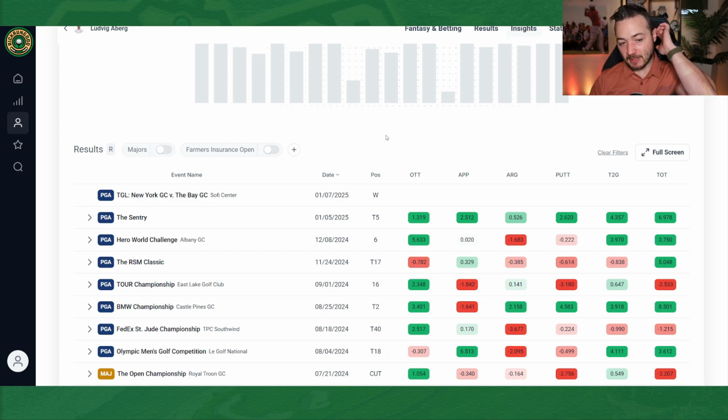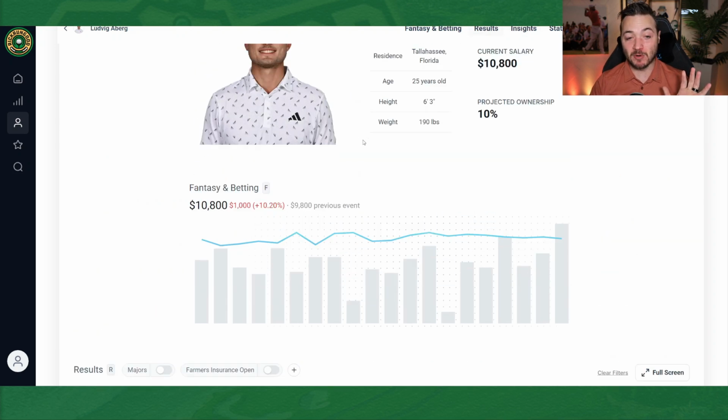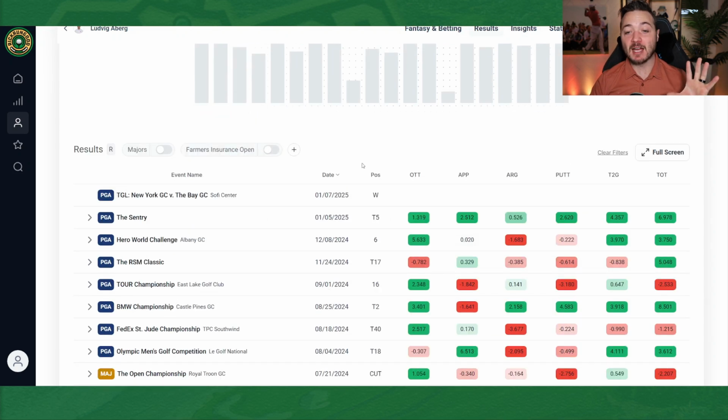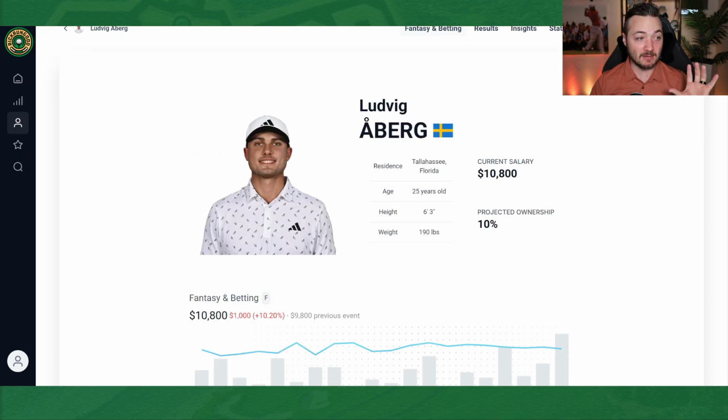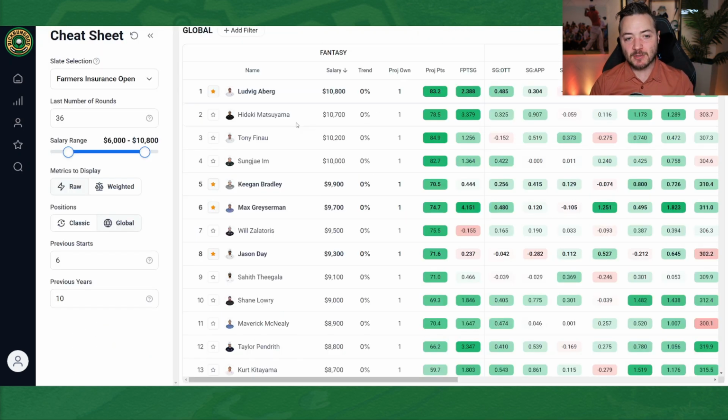The thing about him, and I'll continue to say this, his game translates everywhere. He finished T5 at the Century, which should not even really be that good of a golf course for him. I think this is a better golf course for him. I think Ludwig Oberg is a great option. It makes all the sense in the world about him coming out here and playing well. Hideki Matsuyama, Tony Finau, and Sungjae Im are the others.